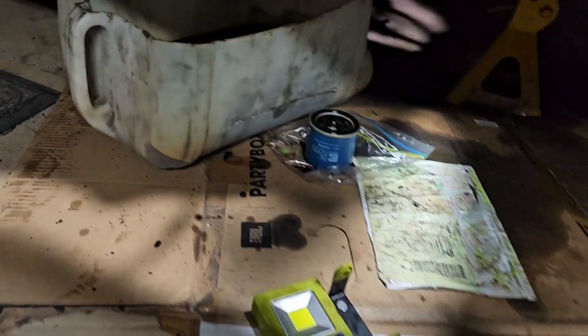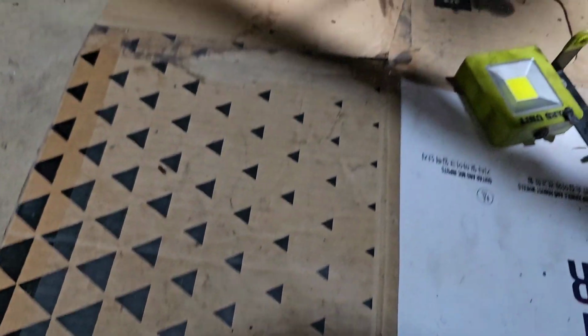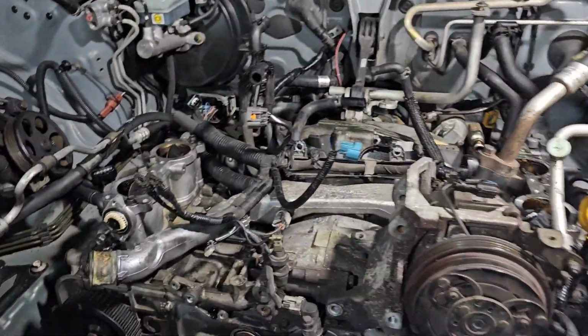Anyways, so yeah, we'll get back at it again tomorrow. Oh, and I did the oil as well. Took the oil filter, the tiny little oil filter off, and the oil. So yeah, fun and games. We've had a day. So I'll get back onto it again tomorrow.